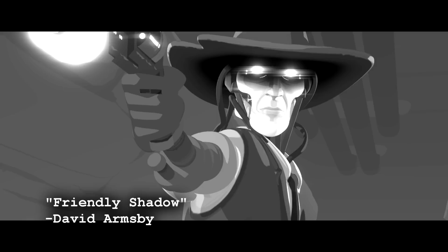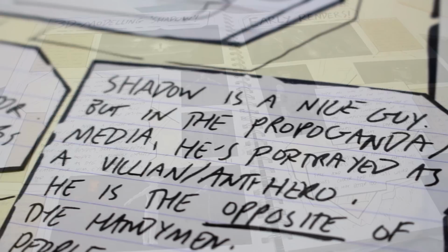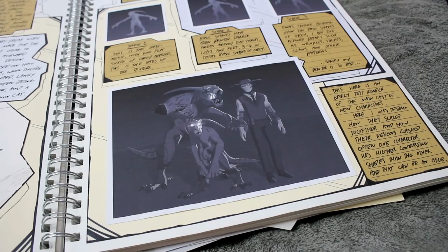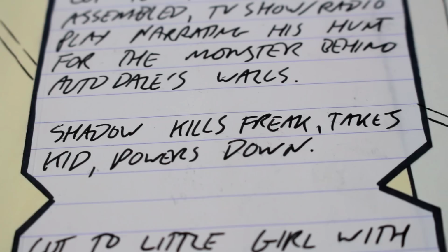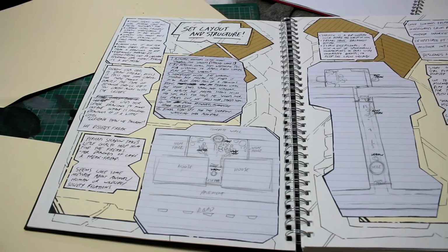This character went through a lot of iterations. I flip-flopped between is he a good guy or is he a bad guy for months. The very first version of this script didn't have the little girl in it at all, just the two freaks and the shadow. It was totally empathy-less and cruel. The friendly shadow, still a cold and calculating bad guy, killed the mother freak and took the kid freak to Hive for study and dissection instead of disobeying and freeing the child like in the final film.